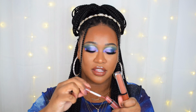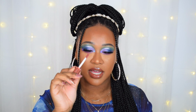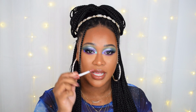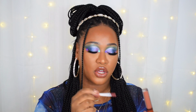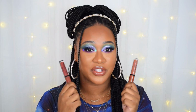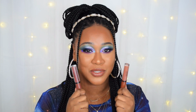I also really like the doe foot applicator on it because it's like a flat double-sided applicator. I feel like I can do my whole lips with literally one dip. I don't have to keep digging back in to get more product. As soon as I use it once, go around my lips, that is more than enough product. I feel myself gravitating towards these every single day. They're the perfect nude for me. They have tons of shades, by the way. These are just the 2 that I absolutely love.